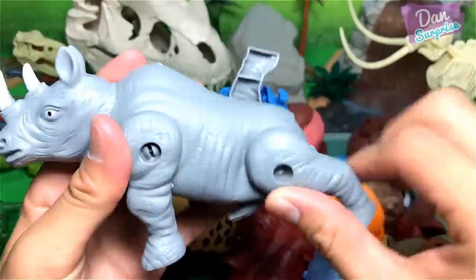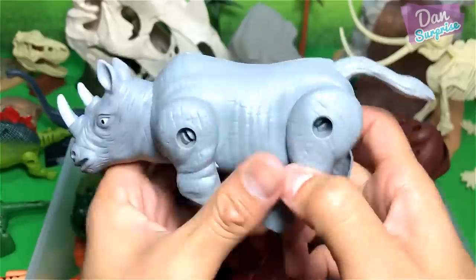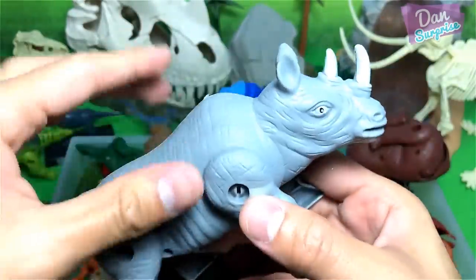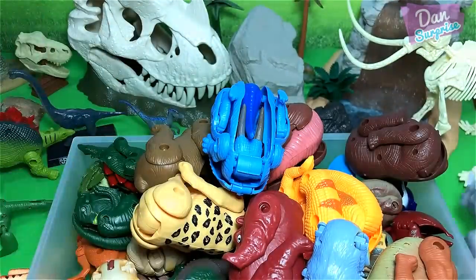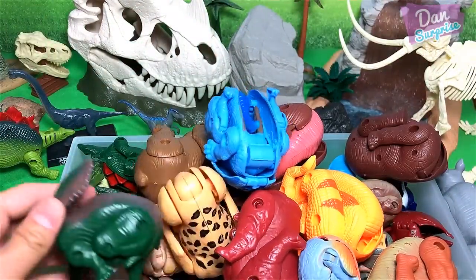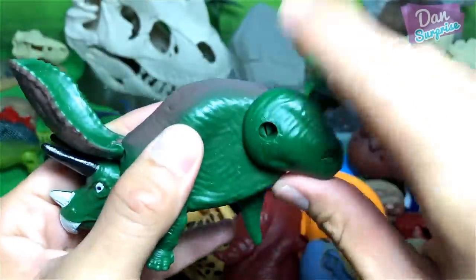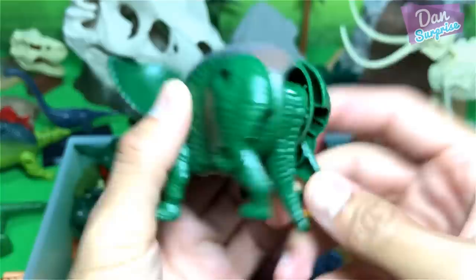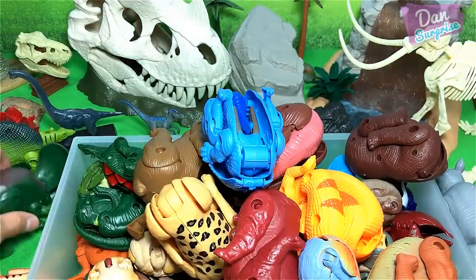This is not a dinosaur. It's a modern day animal. A rhinoceros. It definitely reminds me of a Styracosaurus. Where is the Styracosaurus? Is this a Styracosaurus? Nope. It's a Triceratops, the three-horned face. This is nice. Triceratops dinosaur.